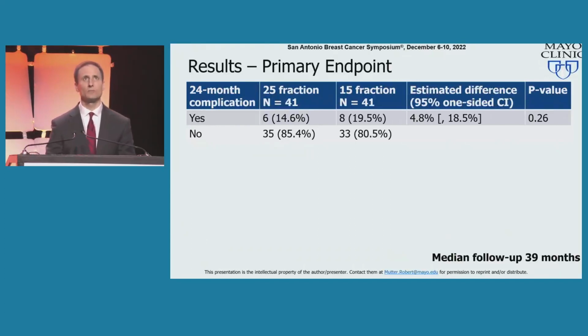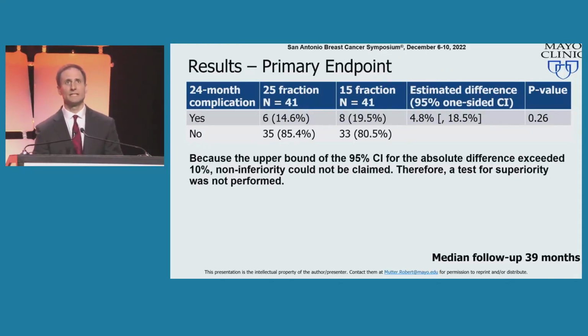For the primary endpoint of 24-month complication rate, there were 6 complications with 25 fractions and 8 complications with 15 fractions, and the same number of complications at 36 months as well. This was not significantly different, with a p-value of 0.26. However, because the upper bound of the 95% confidence interval for the absolute difference exceeded 10%, the non-inferiority could not be claimed, and therefore a test for superiority of hypofractionation was not performed.